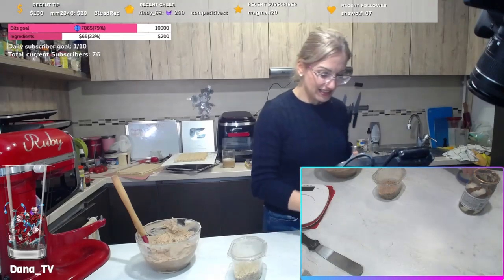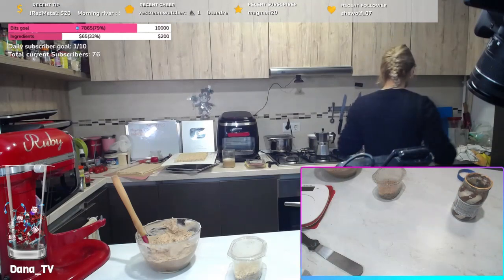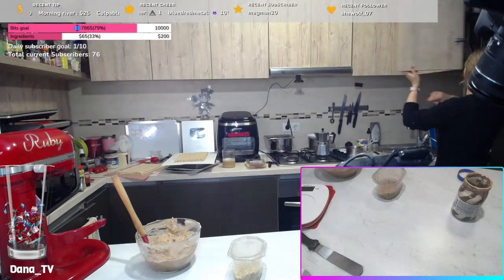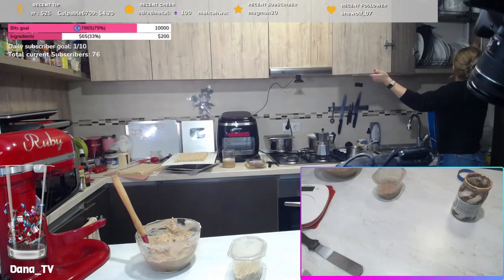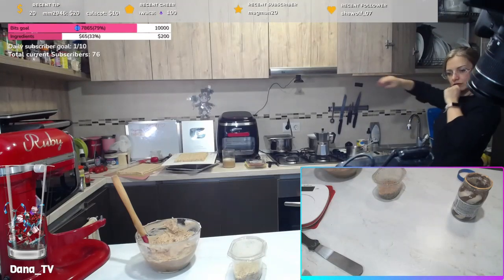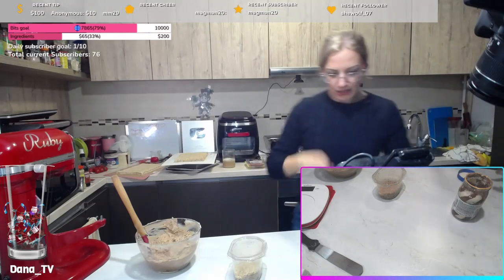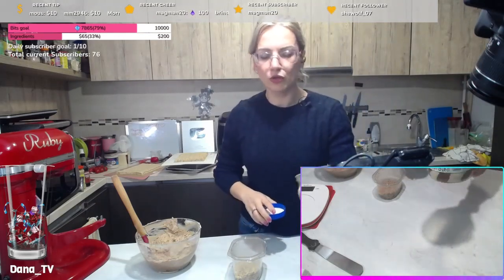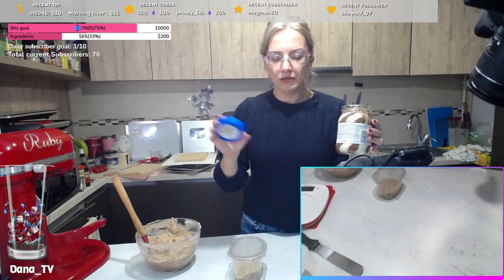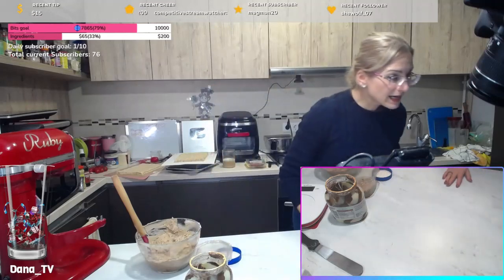I need some chocolate. I see, I need about 150. Let's see if I can scoop from that or not. Yeah, I think I can start without mixing it. I will just let it like this. You can use Nutella, any chocolate that you can spread, you can use.